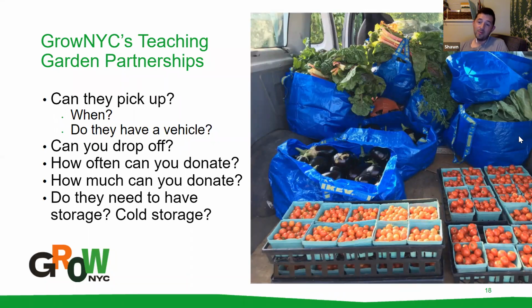Obviously, if you have access to a refrigerator or other big cold storage space, great, wonderful. But if not, and at the teaching garden we don't have that, we would fill wheelbarrows up with cold water and submerge greens and other things that might wilt in the cold water overnight. That kept them from wilting and in good shape, and it worked even on really hot days. Last summer we had a couple of days that got close to 100 degrees. We had to harvest the day before the donation, but with the greens sitting in the water, they were totally fine. So thinking about storage is really important.